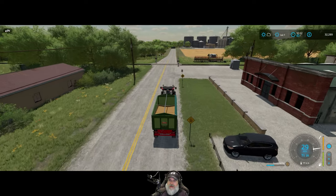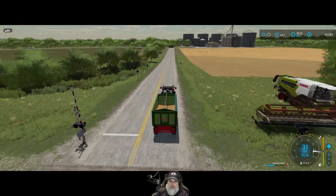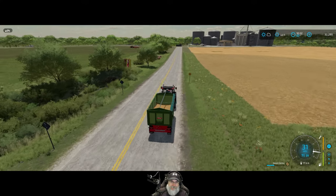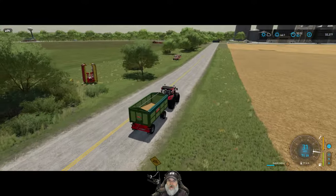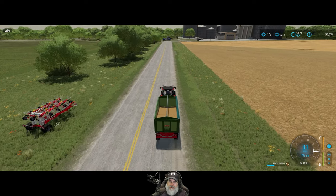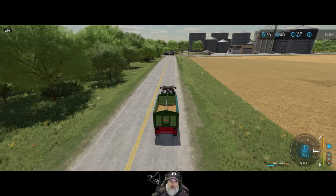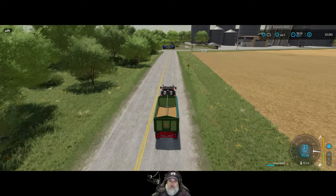Someday we'll have our own silos on our property, but we're just not ready for that yet. One thing at a time, baby. We are playing this game in hard mode, and so we have to make smart decisions as we progress, because we don't want to overdo it either.